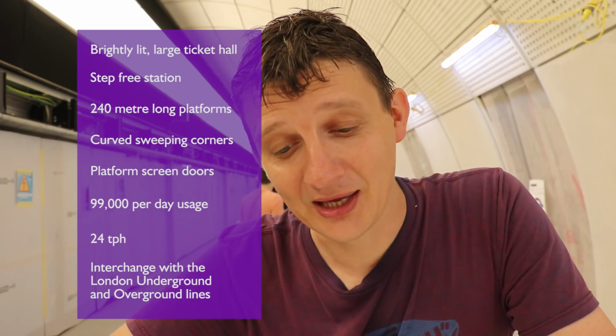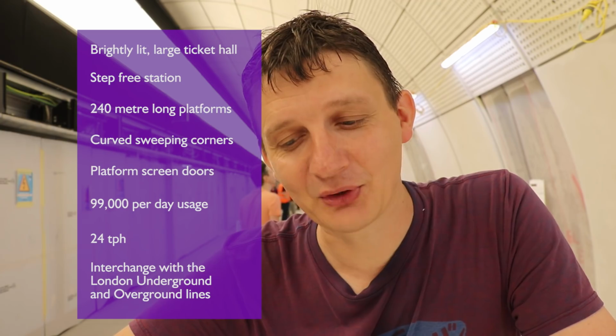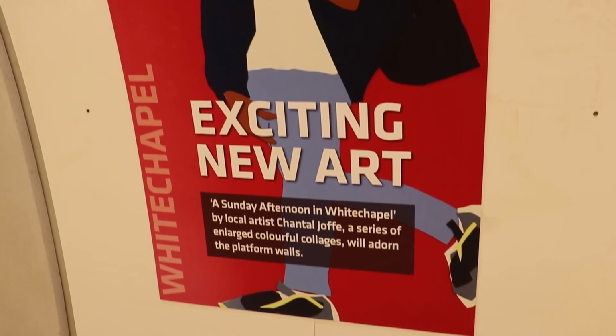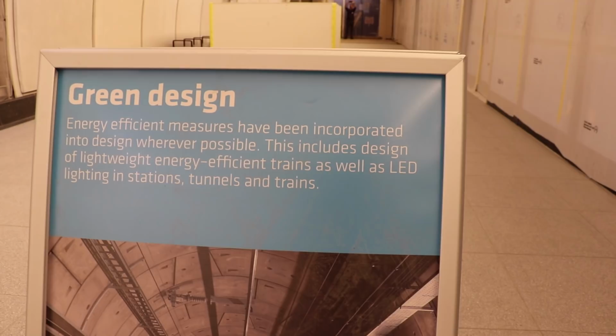And there's a nice part here, more than just the station, about the art that's here at Whitechapel. A Sunday Afternoon in Whitechapel is a new art installation by local artist Chantal Joffe, a series of colourful collages enlarged from her paper cutouts and fixed to the arching platform walls 30 metres below street level. They are inspired by Sunday afternoons the artist spent in the neighbourhood. Kind of cool.